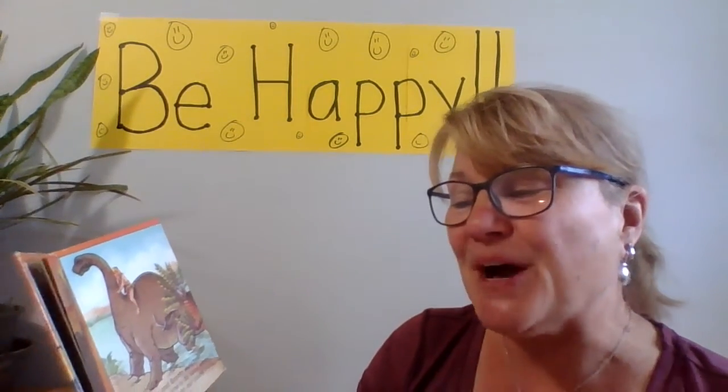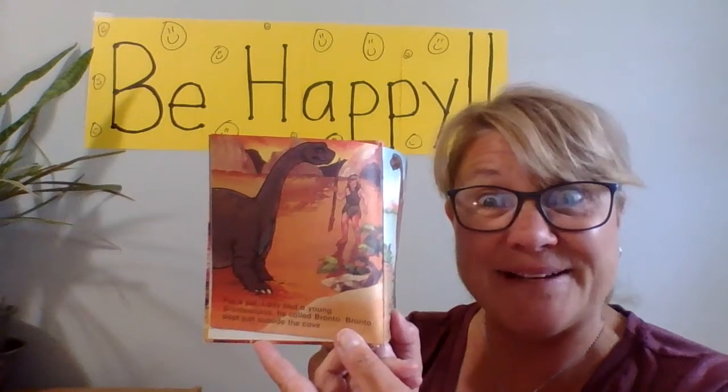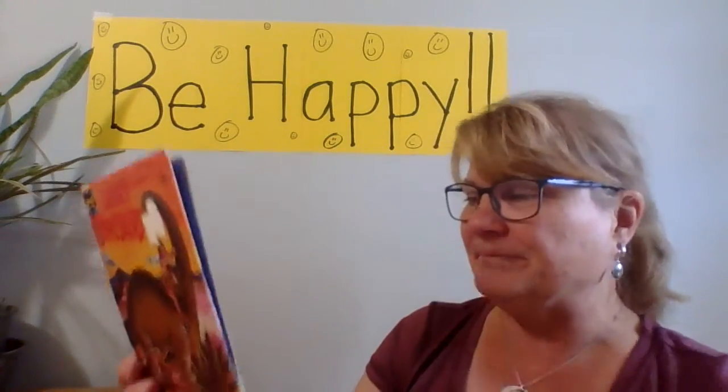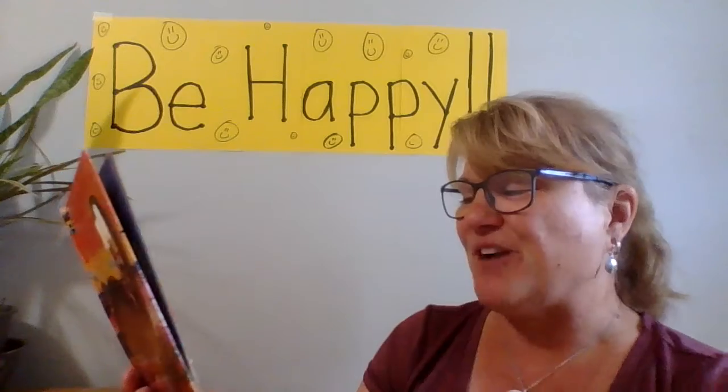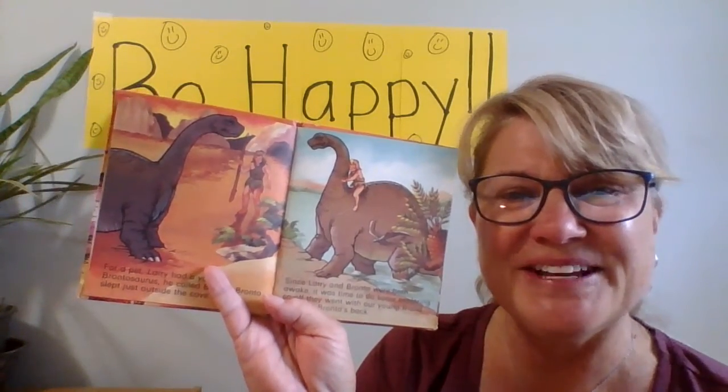Larry had a young brontosaurus he called Bronto. Bronto slept just outside the cave. Oh, I bet that made him feel nice and safe to have a dinosaur as a pet. That's pretty cool. Since Larry and Bronto were both awake, it was time to do some exploring. So off they went with our young friend riding on Bronto's back. There he goes. He's off to explore with his pet dinosaur. That'd be kind of cool.